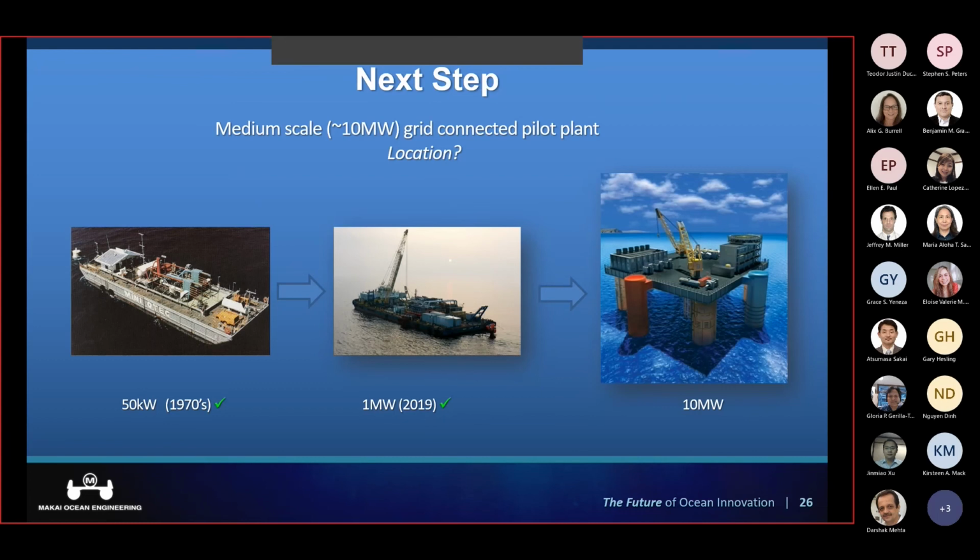Well, in the 1970s, we put a 50 kilowatt floating system in. In 2019, we put a 1 megawatt system in, and there's been a variety of other onshore and offshore tests and de-risking. And I think we're ready now to move to a medium scale grid connected pilot plant, probably around 10 megawatts in size. And it could be, I think, cost competitive with other renewables. Question to pose is, where? Do we do this in Hawaii? I mean, certainly we've talked a lot about it, or somewhere else.